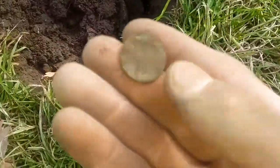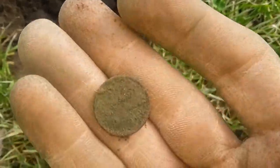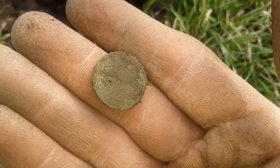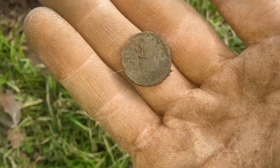Hey guys, I just got another wheat penny. I believe that's my fourth wheat penny of the day. 4 Indian head pennies, 4 wheat pennies, and a buffalo nickel. Coin wise, old coin wise. Let you guys know if we get anything else.